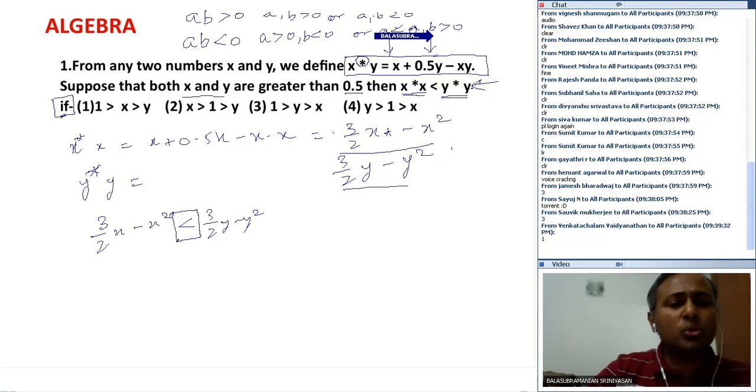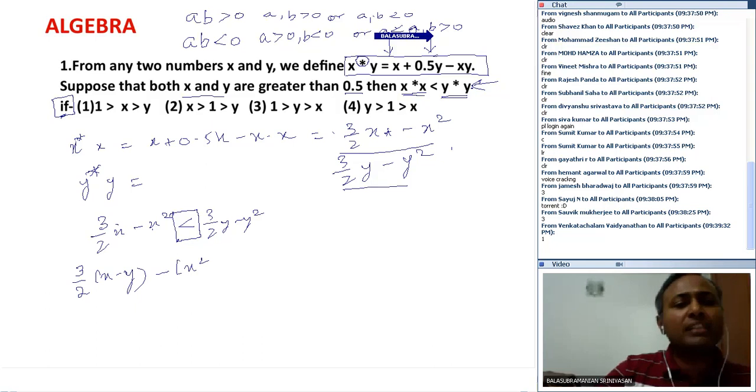But in order to do that, you're going to have to first organize this as some kind of a product. How do you do that? Here we notice that there's an x here and a y here, and x square here and a y square here. When we swap the sides, the sign is going to change and you are going to get an x minus y and an x square minus y square, which means you can take x minus y out common and therefore get a product. That's the idea. So we move them to one side: 3 by 2 into x minus y minus x square minus y square, which is less than 0, which becomes, when I take out the x minus y common, x minus y into 3 by 2 minus x plus y, which is less than 0.